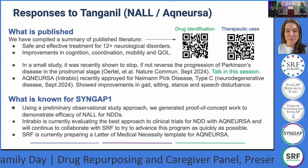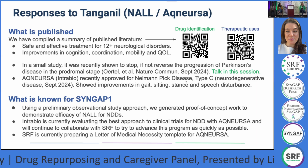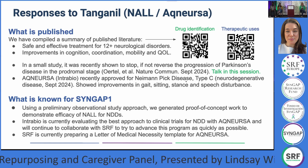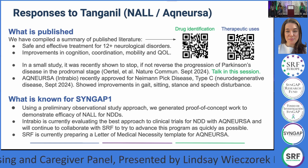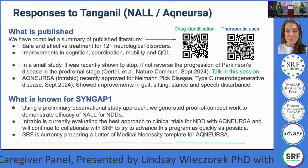And Aqneursa was recently approved for Niemann-Pick type C, which now means this drug is available as an FDA-approved product that we can start using for repurposed drugs. That is if we can get access to it, which I'll talk about on our next slide.